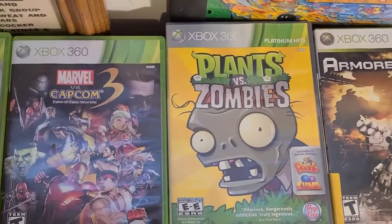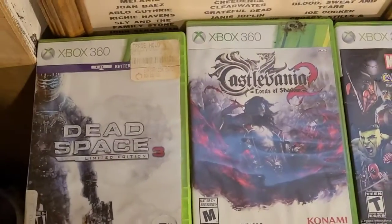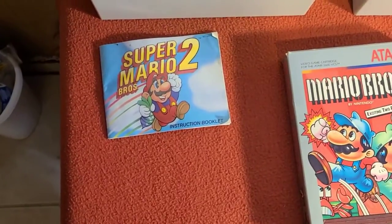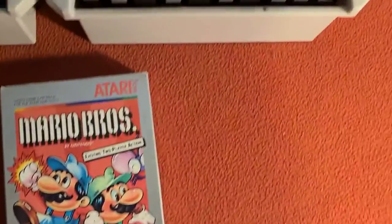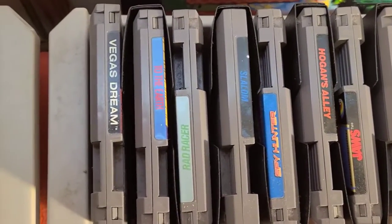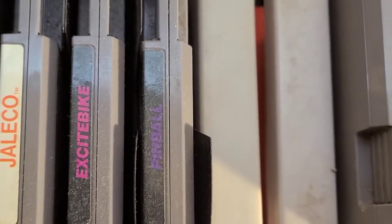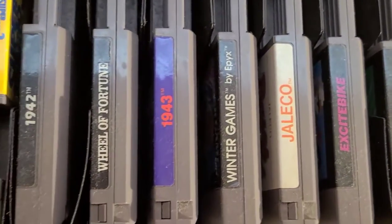Plants vs. Zombies. I have more games on the Xbox 360 downloaded, but my Xbox finally decided to crap out. And here's some little extra from the Nintendo stuff. This is how they were actually cased in. As you can see, that was an original little booklet that came with the NES game, the Super Mario 2 back there.